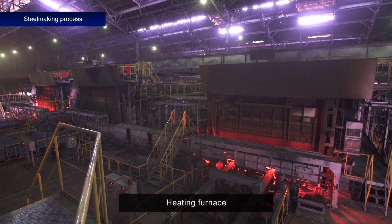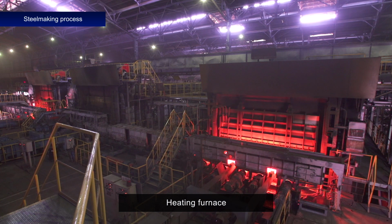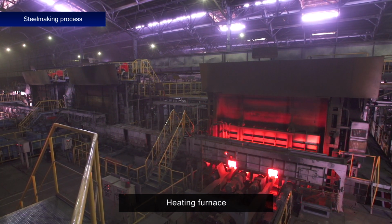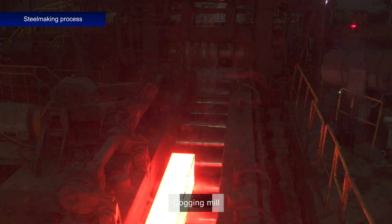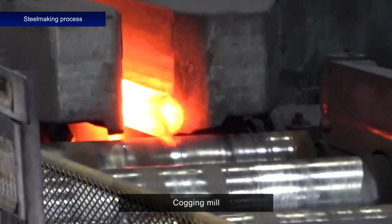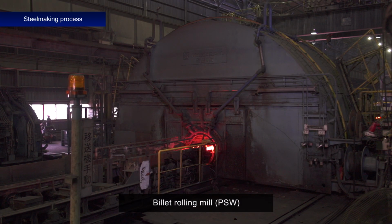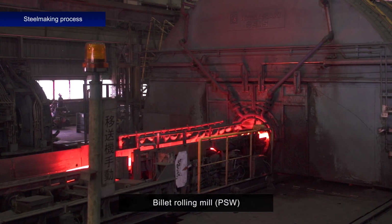The billet mill's production line is equipped with a heating furnace, a soaking furnace, and an adjusting furnace, enabling continuous soaking of bearing and other steel grades with high carbon content. The blooms are heated to rolling temperature and sent to a cogging mill, where they are rolled into billets with a round cross-section. In addition to our cogging mill, we have a PSW billet rolling mill, capable of rolling the round bar materials for seamless tubes.